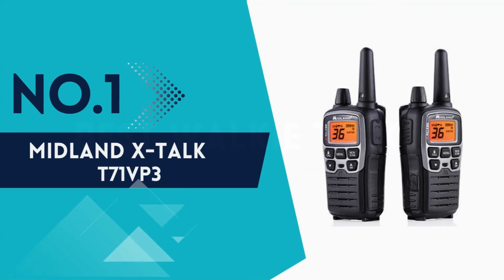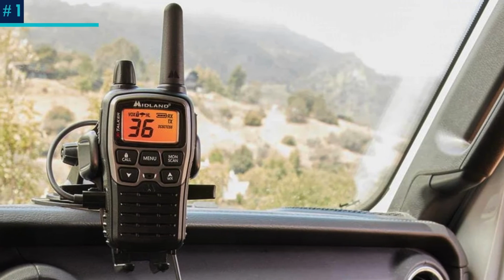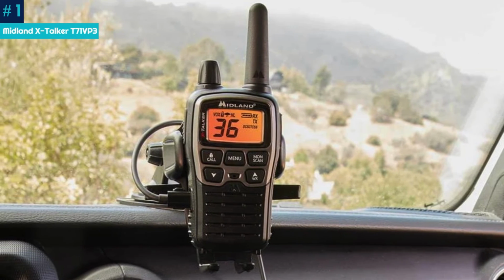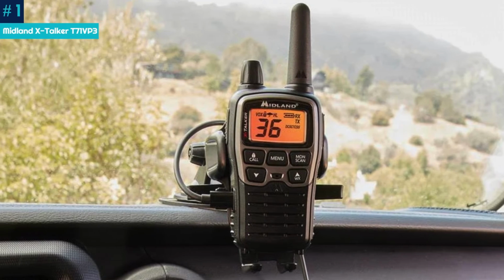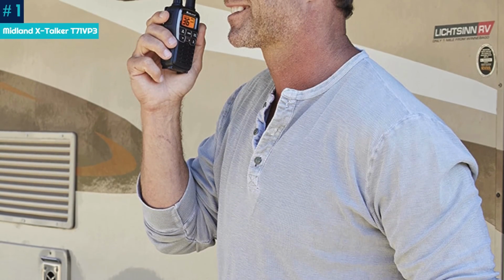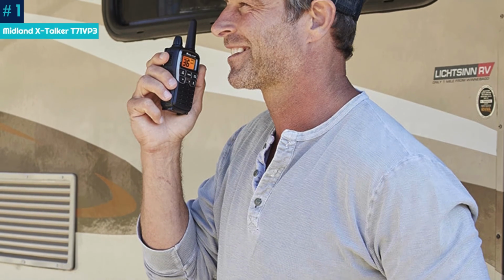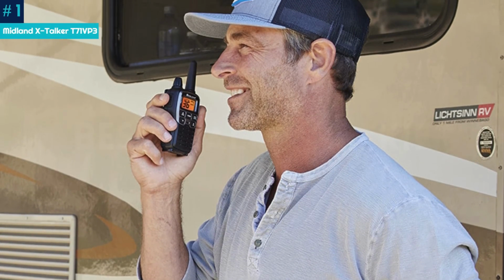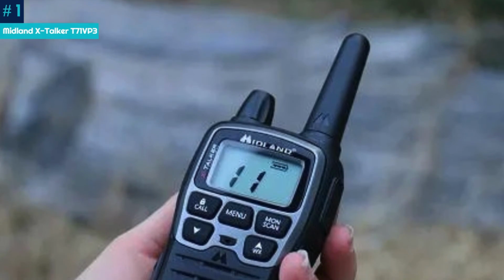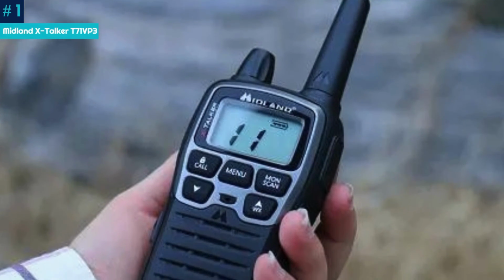Number 1. Midland X-Talker T71 VP3. This is our favorite go-to walkie-talkie for 3 reasons. First, the Midland X-Talker T71 VP3 is quite affordable given the quality. Second, this is an easy-to-use walkie-talkie, so much so that our kids can easily operate them, whether we're camping in the woods or playing around at home. And third, after multiple outings and more than a few drops, the pair we received still work like new.